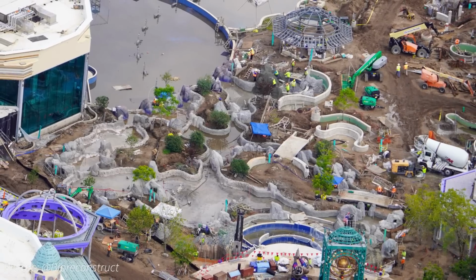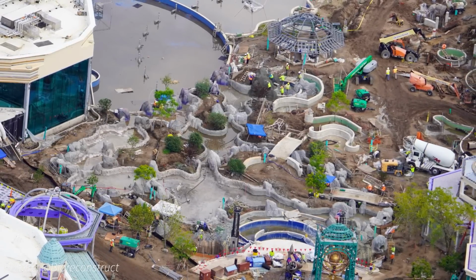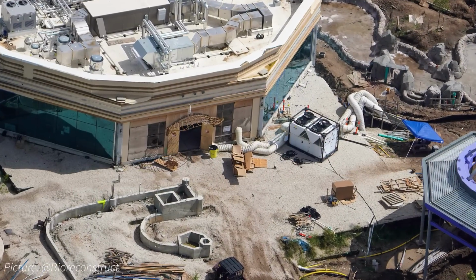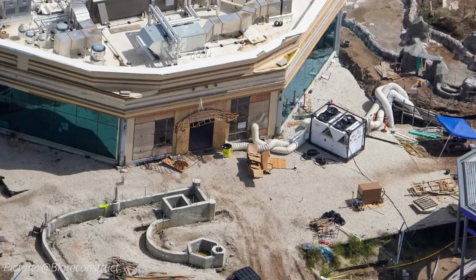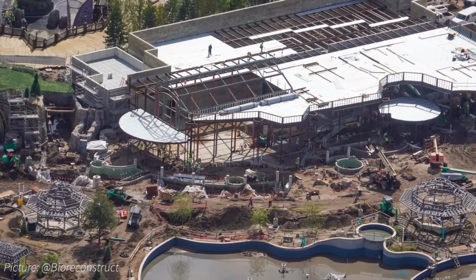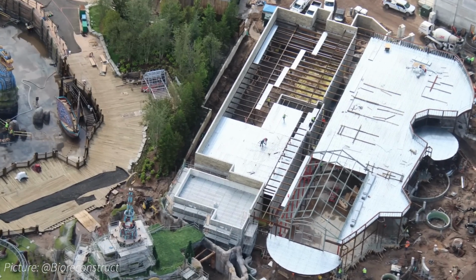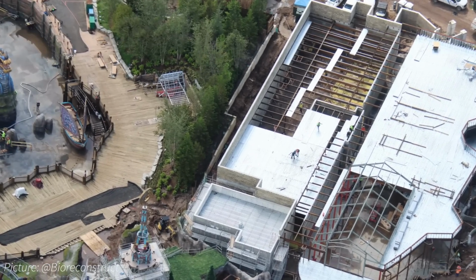At the base of these waterfalls is the collection pool, where Atlantic Restaurant is located, where the entrance overhang has started to be formed. On the other side of Celestial Park sits the Phase 2 restaurants, where the initial roofing has begun above the kitchen areas of these quick service dining locations.